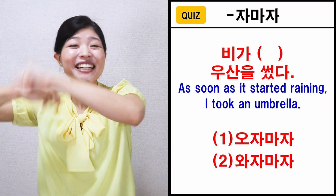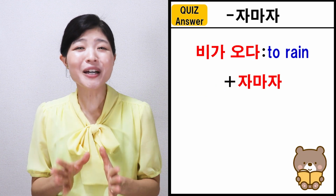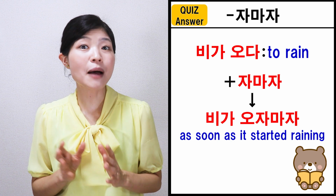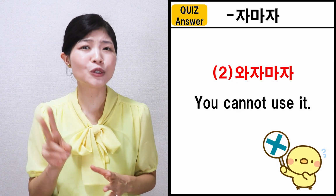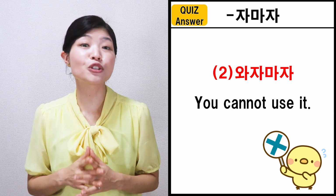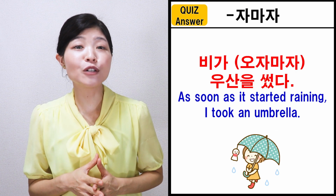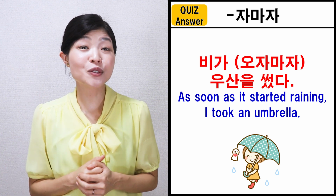The correct answer is number 1. 비가 오다 is to rain. You attach 자마자 directly to the stem to make 비가 오자마자 as soon as it started raining. You cannot use it like number 2, 와자마자. That's a wrong conjugation. Now, let's read it together. 비가 오자마자 우산을 썼다. Please read it at least 3 times to get used to the grammar.